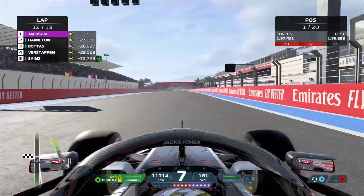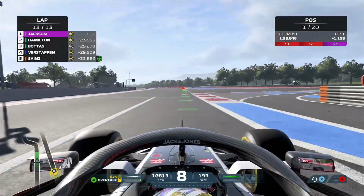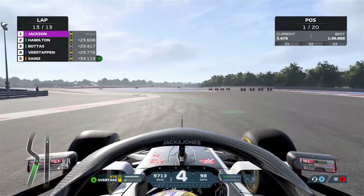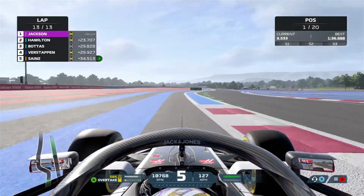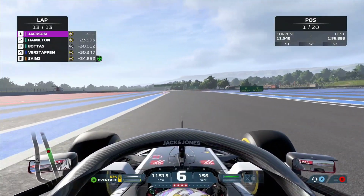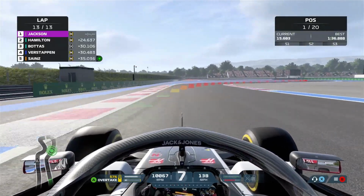Alright, we're coming up on our final lap now. This is your final lap of the race. So we're doing what we can. We're going to see if we can beat our time. I don't think that we'll be able to. We set a pretty good time. And now we're just kind of driving a little crazy. I was hoping that we'd catch up to some of the back runners, but I don't think we're going to be able to do that.